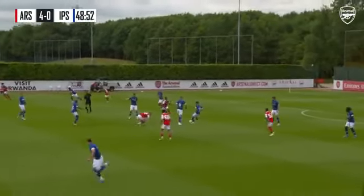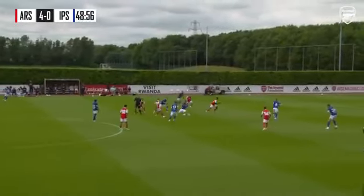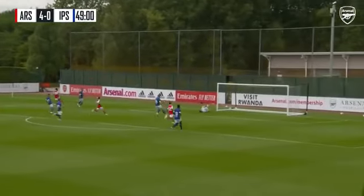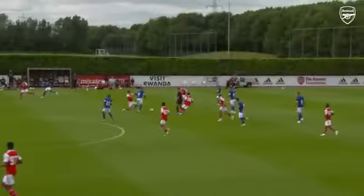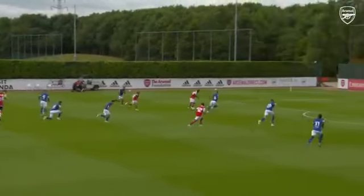That's Smith, who's, as I mentioned, operating as the deepest line midfielder. That won't stop him from getting forward and playing passes like this into the feet of Balogun. He's going to try his luck from an angle. A comfortable stop for Hladky.